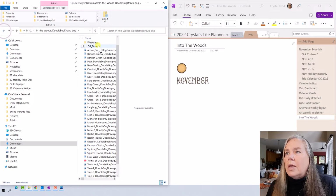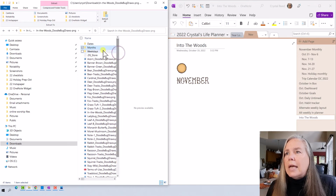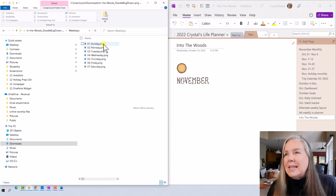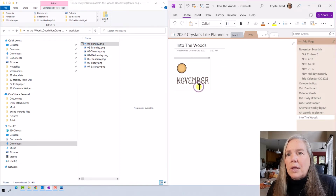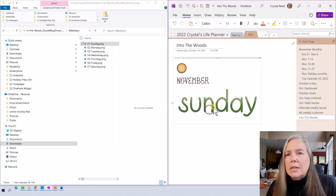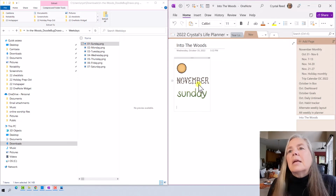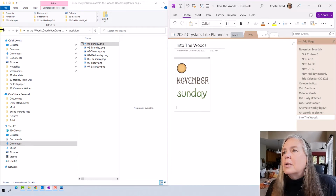Okay, so go back over here to weekdays. I don't know if I want the weekdays or not. I don't usually use date covers, but let me show you what they look like just in case. So I'll double click there. Let me just grab Sunday and I will copy that and I'll come back over into OneNote and I'll hit paste so that you can see what that looks like. Okay, and give myself some space here.